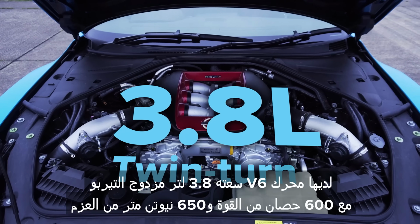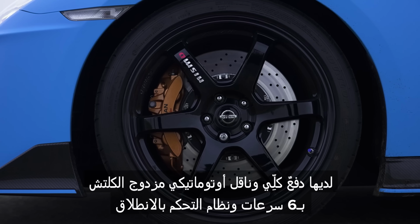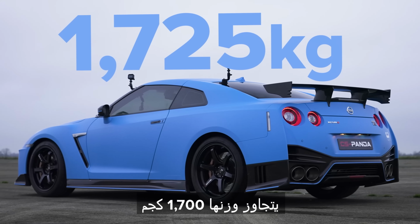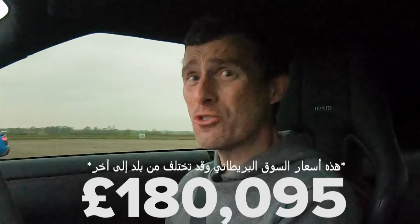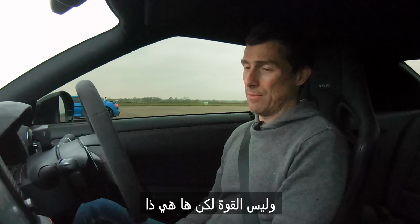It has a 3.8 litre twin turbo V6 with 600 horsepower and 650 newton meters of torque. It's got all-wheel drive, a dual clutch automatic gearbox with 6 speeds and launch control. It weighs over 1,700 kilos. It's quite heavy, really. And it's quite expensive, this one. £180,000 you're paying for the NISMO upgrades, which are mainly to do with suspension and brakes and stuff like that. Not power, but hey, there you go.